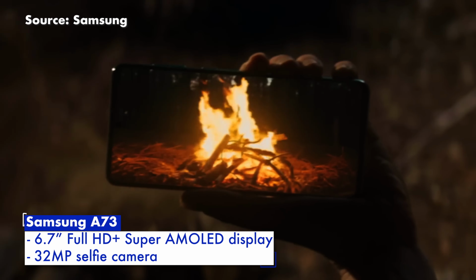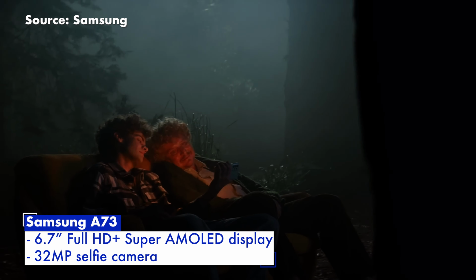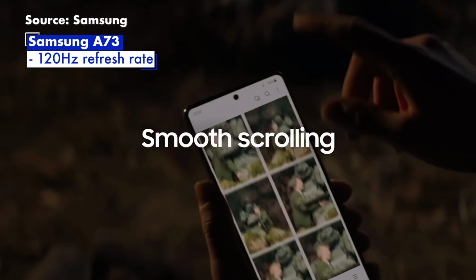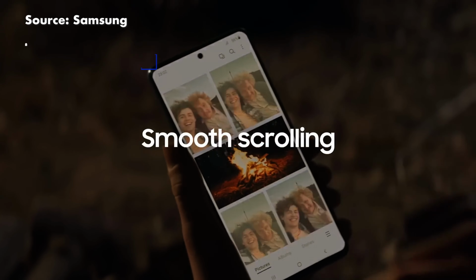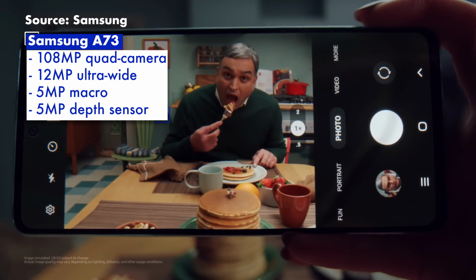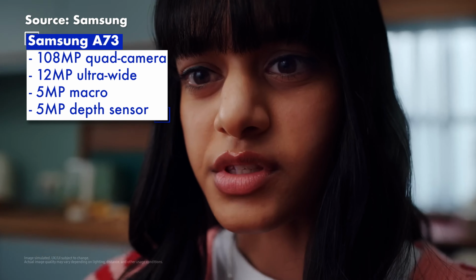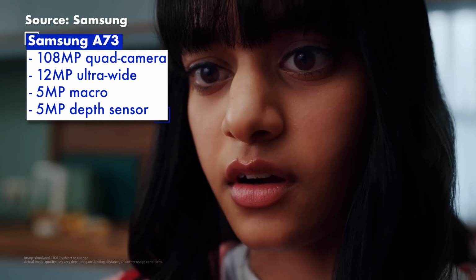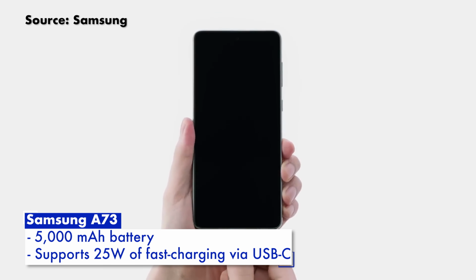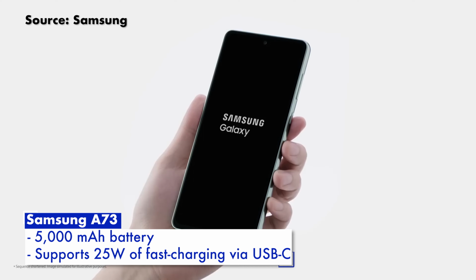It packs a 6.7-inch Full HD Plus Super AMOLED display with a punch hole at the top that sees a 32-megapixel selfie camera. The screen also features a refresh rate of 120Hz. For photos, the phone features a 108-megapixel quad camera setup where the main shooter is supported by a 12-megapixel ultra-wide camera, a 5-megapixel macro camera, and a 5-megapixel depth sensor. Keeping the lights on is a generous 5,000 mAh battery, but it only supports 25-watt fast charging via USB-C.